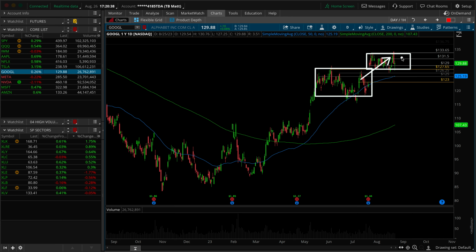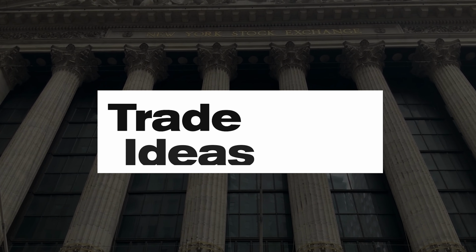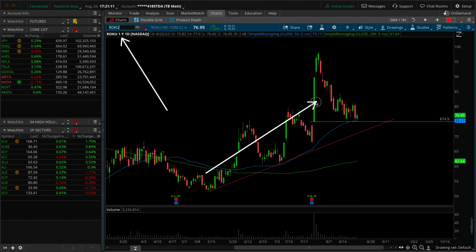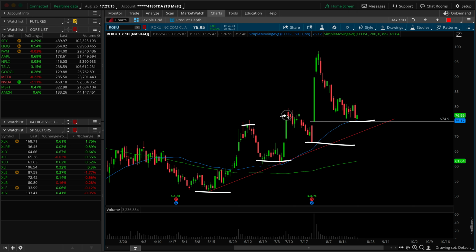Let's take a look at a couple of additional trade ideas. First up on the chopping block is ROKU. ROKU is the ticker on that one. You can certainly see that we are technically in an uptrend here with higher lows and higher highs. However, as this downdraft has unfolded, the earnings gap and go has resolved to the downside, a full 100% retracement with multiple little lower highs being set during that retracement.